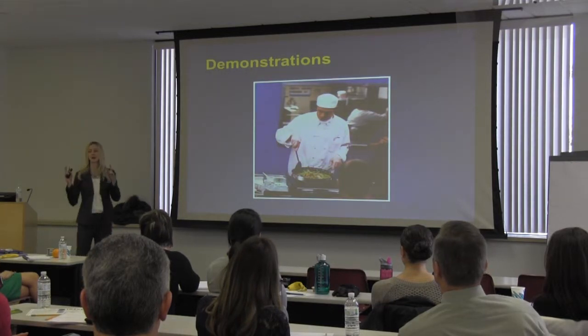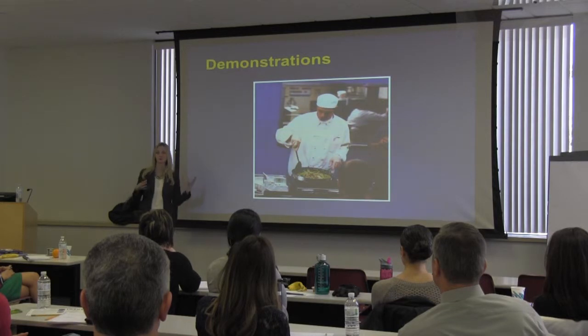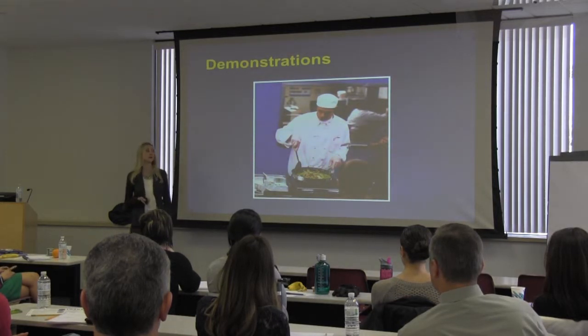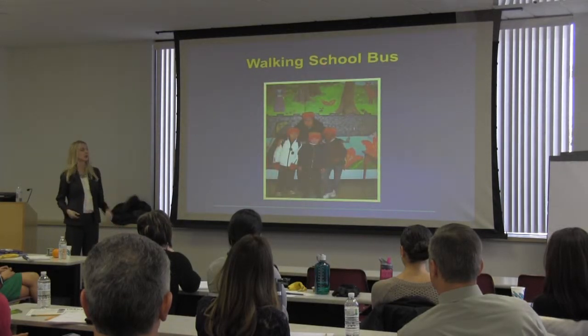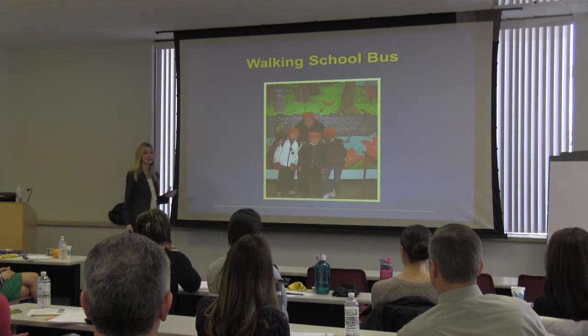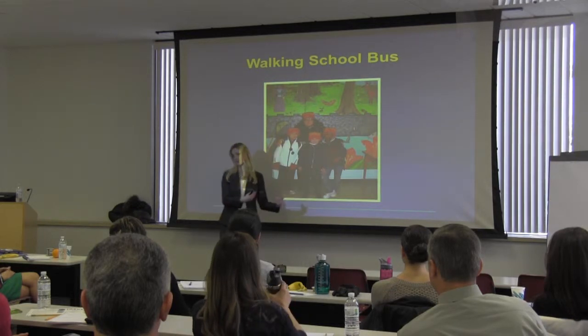Demonstrations by local celebrity chefs would come and show, okay, here's how you do a stir fry. It was really cool, it was an event, and it was fun, and now they're eating a big bowl full of vegetables and some lean protein. The walking school bus, again not feasible in all communities, but they had these bright colored hats, they would have parents take turns leading the kids, go house to house, pick up the kids, and they're walking together to make it safe.